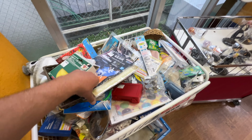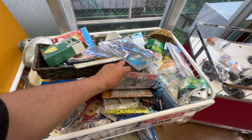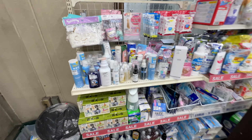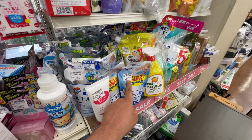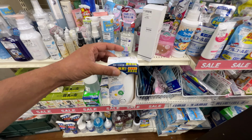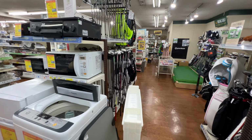These are maybe 100 yen. A Gundam. Anime figures. Obviously some of this stuff is not good, but, you know, washing machine there. House products. Soaps. Look, 180 yen, man. It's cheap. All the stuff for your house. The Glade, these are like 800 yen each, I think. How much is that? Look, 280 yen. Never been used. I'm going to buy that. It's insane.